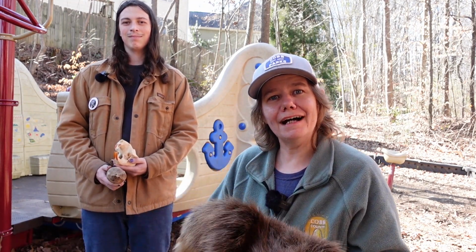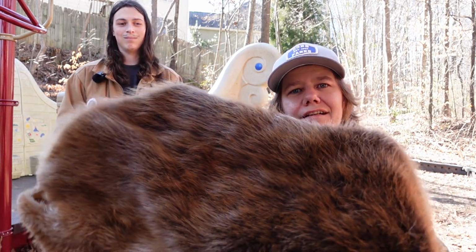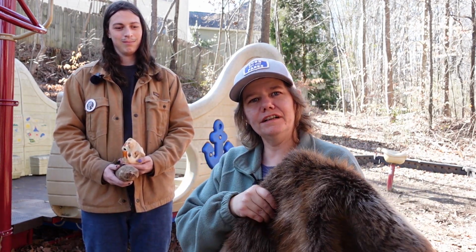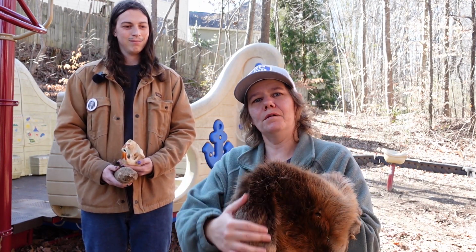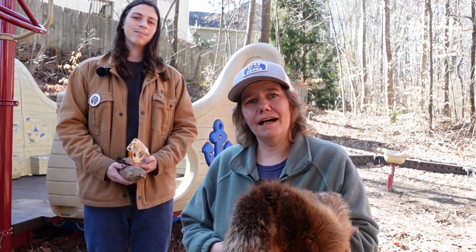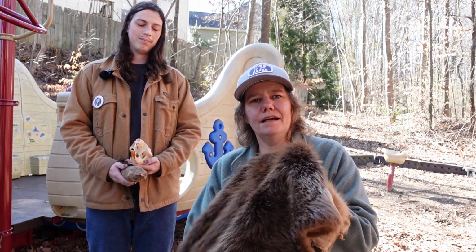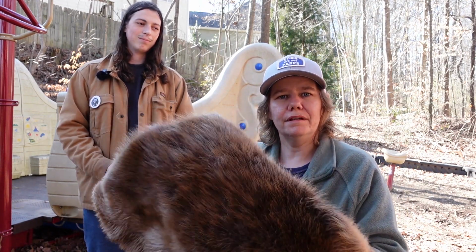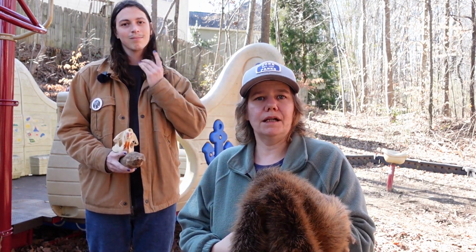These are some of our bio facts, and this is a beaver pelt. Beaver fur is very thick and warm. There's two layers of fur, and they have a special oil that their body produces, and they rub that oil all over their fur to stay waterproof. Now they have to reapply that oil pretty regularly to stay waterproof. And beaver fur was extremely popular during the fur trade because people liked to use it to line their boots to help them stay waterproof.